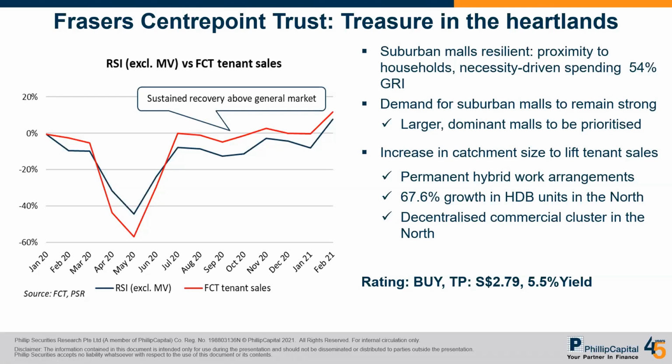Because they are located in the suburbs, the heartlands, 54% of their GRI is actually from tenants who are in the essential services sectors or trades, such as your F&B, your groceries, pharmacies, as well as some of the ancillary service providers like your hairdressers, your nail parlors. We expect the demand for suburban malls to remain strong, and we expect the larger and dominant malls to be prioritized amidst consolidation or even expansions. These tenants would like to be located in a well-located mall, less than 5 minutes away from your transportation nodes, your MRT stations. So we believe that overall, space in suburban malls will remain strong.